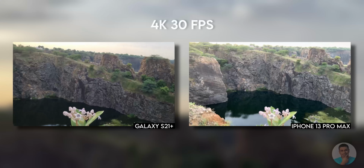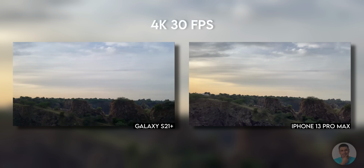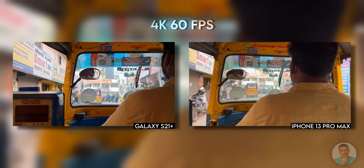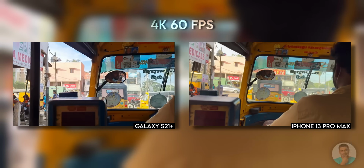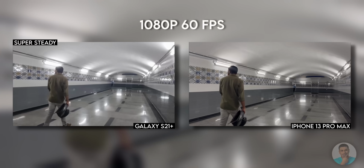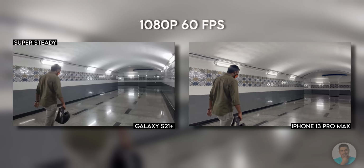When it comes to regular 4K video performance though, videos out of both phones are pretty comparable. The stabilization, the colors, the autofocus, and how the cameras handle the exposure are really good, and both phones don't disappoint as much. I personally wouldn't mind using either device for creating video content out of a phone. For more stability, you can switch to Super Steady on the S21 Plus, which dials down the resolution to 1080p 60fps but gets more stable footage compared to the 13 Pro Max.